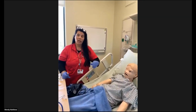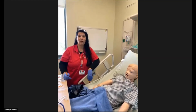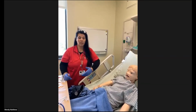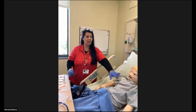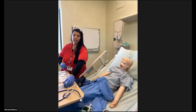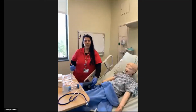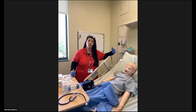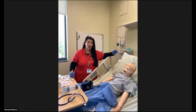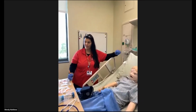home. Johnny can change into his own clothes, and then we'll take him out of here in a wheelchair if we were in the hospital. So as a student, I was able to give an injection. I got to listen to the lungs. I got to teach my patient on medications. I got to do vital signs. And this is just one room in which our simulations, this is just one of the various different types of simulations we can do. Thank you, Jen.